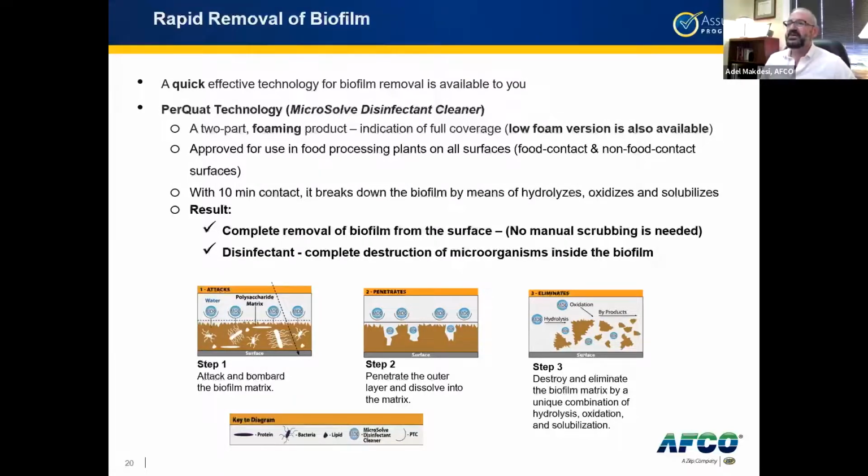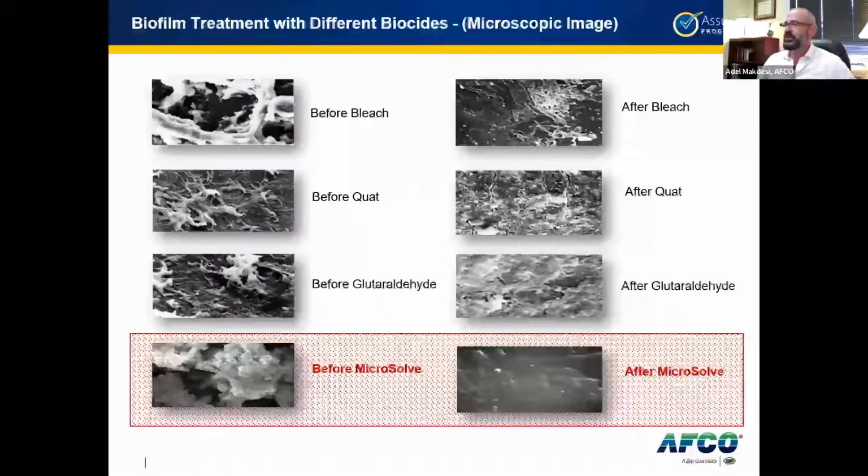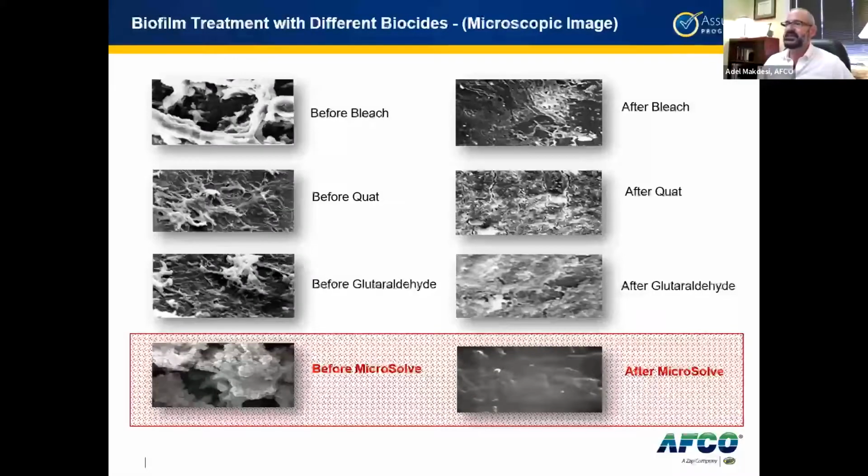So this is how the Microsolve product works. Again, it's a two-part product, and it removes biofilm quickly by contact only, without the need for scrubbing, when the biofilm is still thin, when you cannot see it, like on external surfaces of your processing equipment. So they did a comparison of this product with peracetic acid technology.